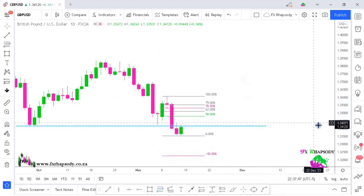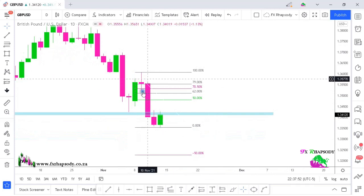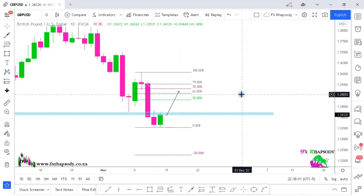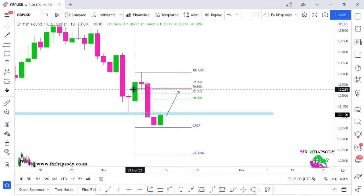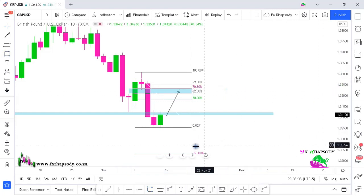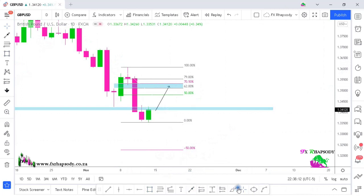So let's say that is our Fibonacci. That's our swing. We get our swing high at the top and swing low at the bottom. We see price, and on the weekly we said we want to see price retracing back to that 62% retracement area. So we're looking at least for price retracing back to that. But before that can happen, I would love to see price breaking this area over here. That's going to be key for this week, this area of resistance.